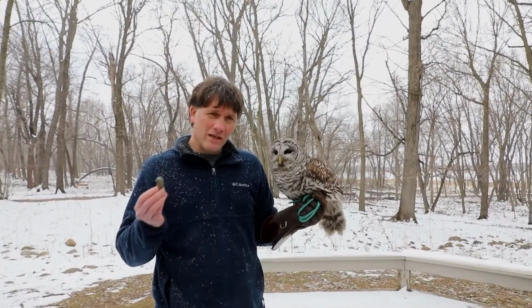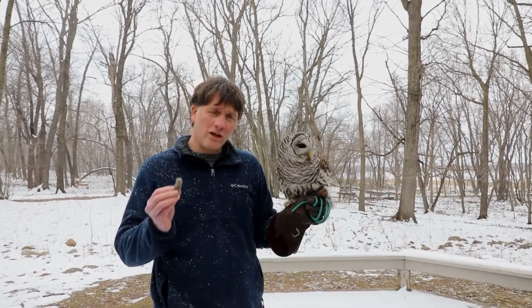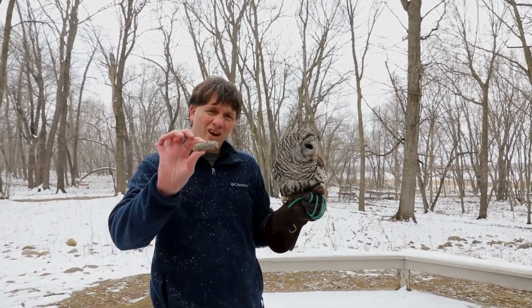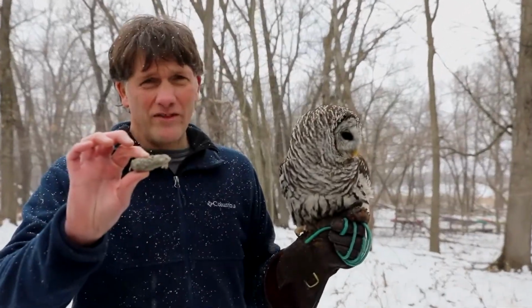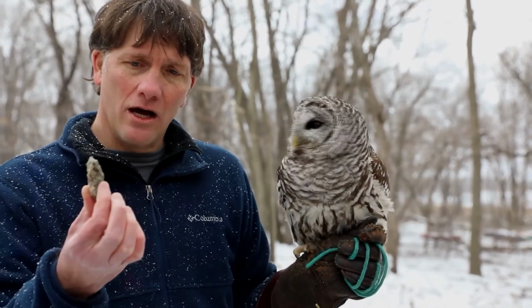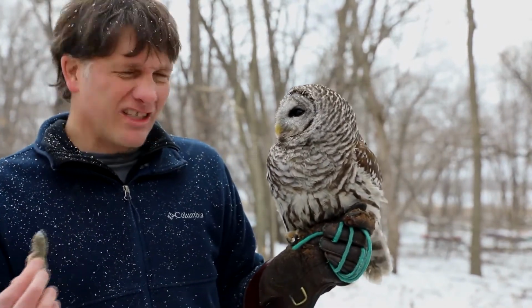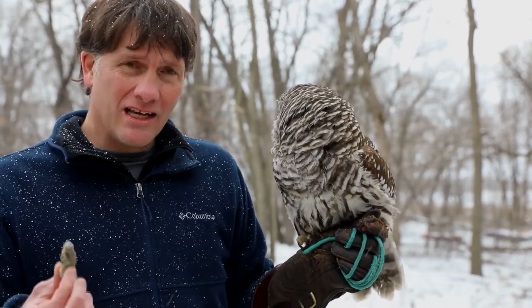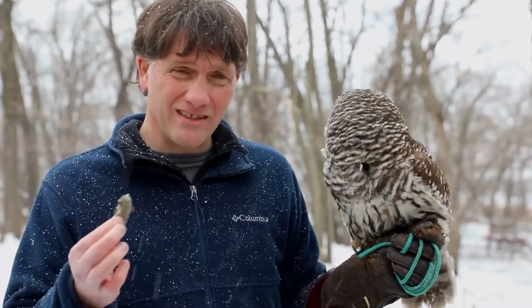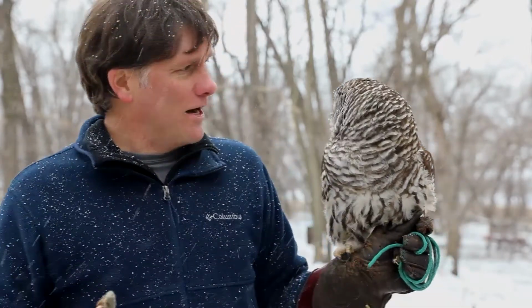When they're done eating, about 24 hours later, owls will cough up a pellet, and the pellet's going to be all the fur and bones of what they ate. This looks like it was probably either a rat or something, not a chick, because it's not the yellowish color of the chick. So you can kind of get a sense of what they've been eating. If it's a full mouse or a vole, you can pull those things apart and actually put the skeleton back together. It's kind of a fun activity if you're into that kind of stuff.